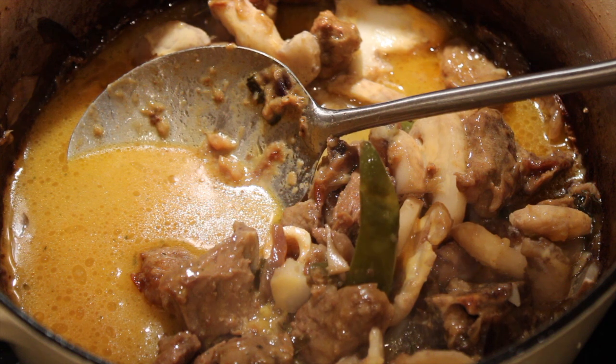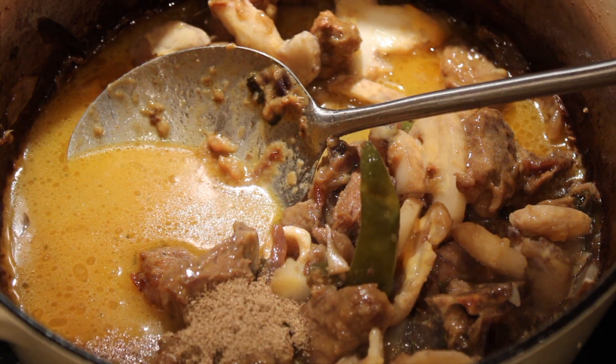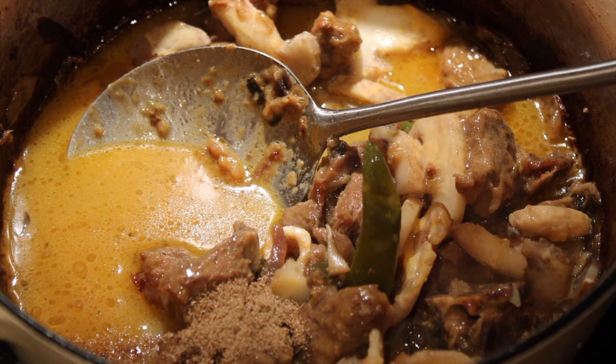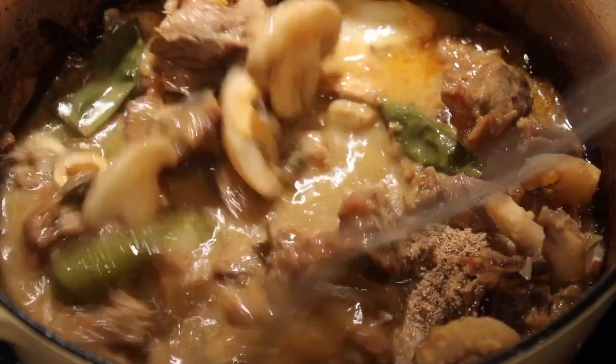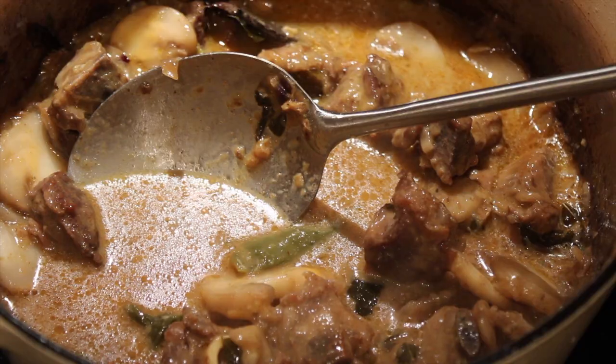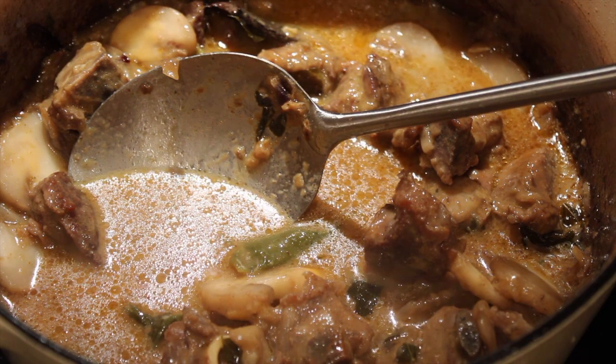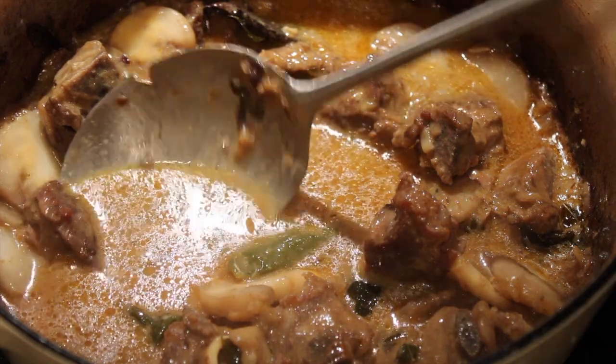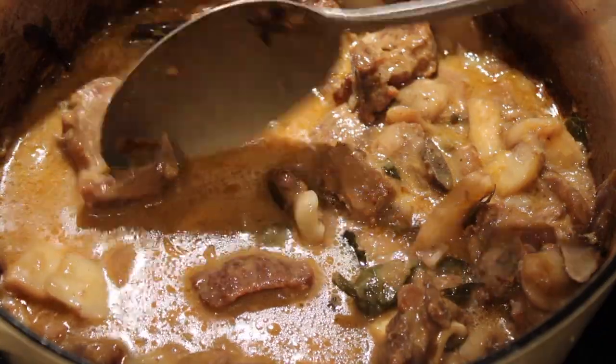What I'm going to do now is add in about a teaspoon of coriander powder. I have this on just a low heat at the minute, so I'm just going to stir that through. Then I'm adding roughly about 200 mils of coconut milk that had evaporated in the oven. My mutton is on the bone.